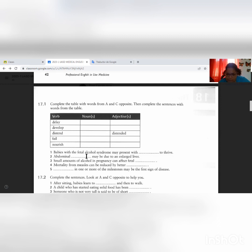1. Babies with fetal alcohol syndrome might present with failure to thrive. 2. Abdominal distension might be due to an enlarged liver. 3. Small amounts of alcohol in pregnancy can affect fetal development. 4. Mortality from measles can be reduced by better nourishment. 5. Delay in one or more of the milestones might be the first sign of disease.